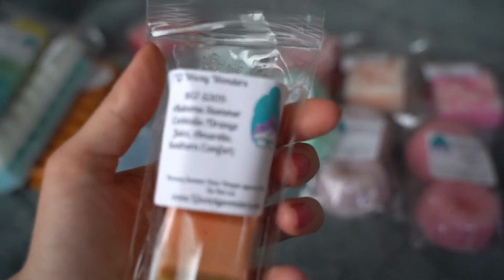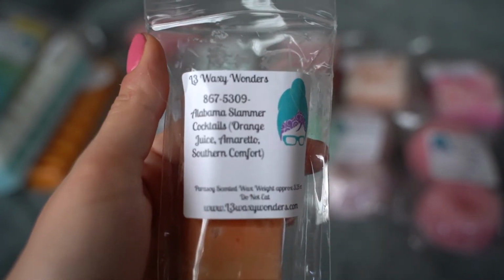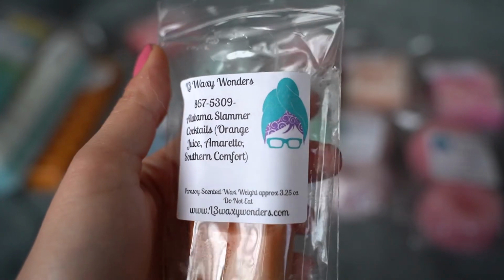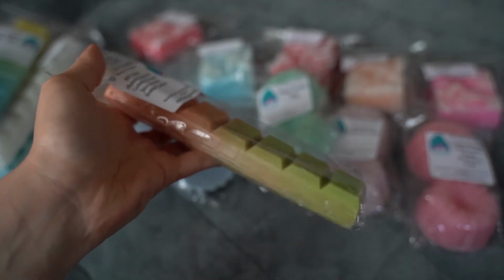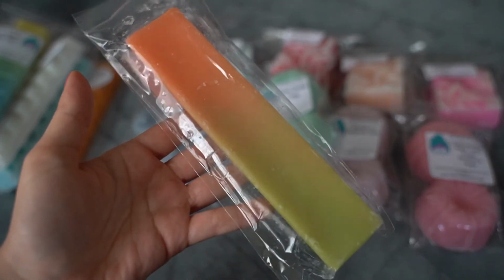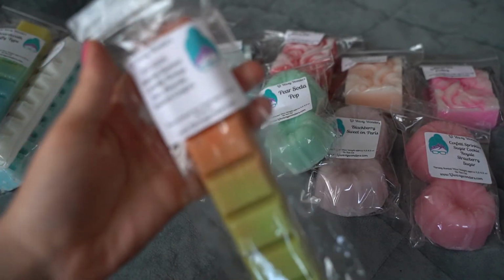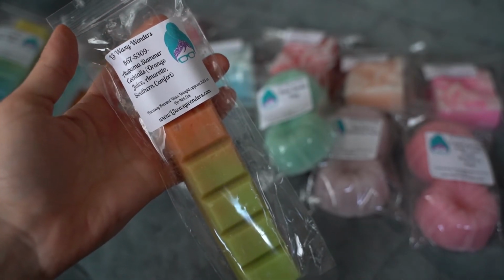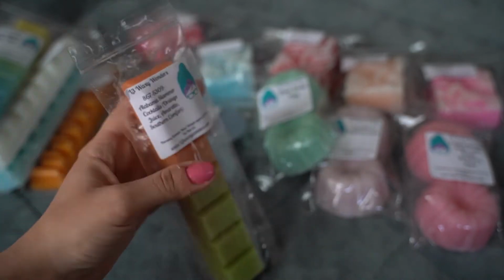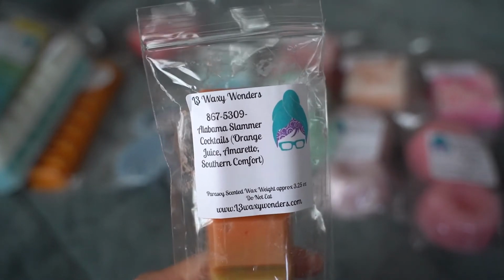The next one that I picked up in this beautiful bar is 8675309. And this one, I have such a funny scent memory attached to this. This is in the scent Alabama Slammer cocktails, which is orange juice, amaretto, and Southern Comfort. And funny story is, where I live, there is a casino that's got a ton of different clubs there. They've got hip hop clubs, country clubs, a piano bar, a jazz bar, different kinds of clubs all at the same casino. And you can hop around if you want to have a fun night out with friends. If I wind up going to the Tin Rooster, which is the country bar, then I will always get an Alabama Slammer when I'm there.